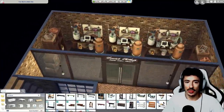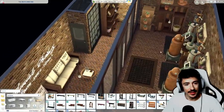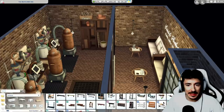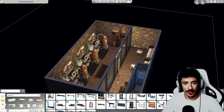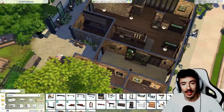Oh, that's cute. Yeah, I think I'm kind of happy with this area. Nothing too over detailed, just bits and bobs around that kind of make a bit of sense. And I like that. Yeah, cool. Okay, well, that's the brewery sorted, isn't it? Up we go.